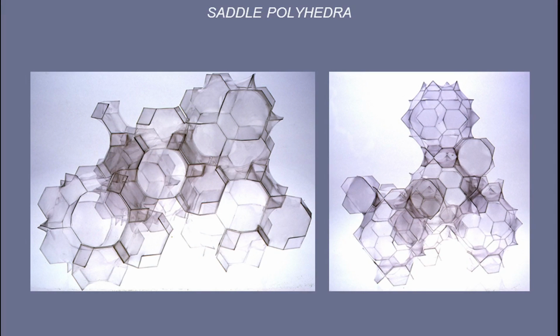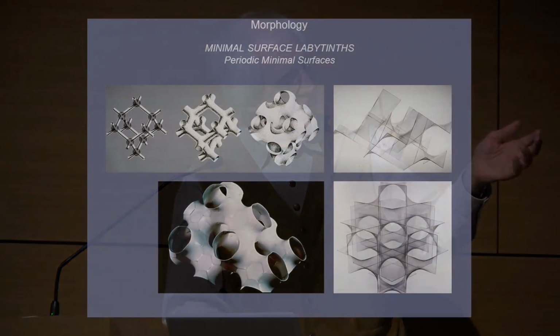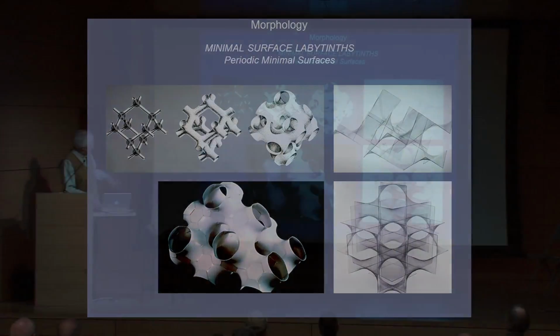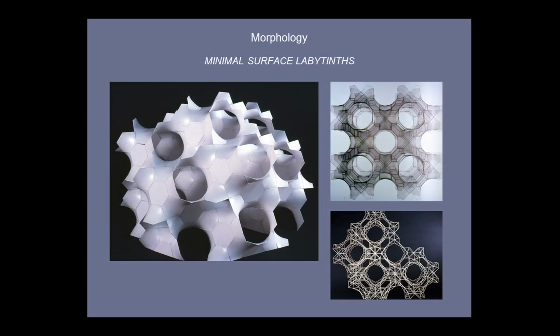And then that led to something which technically is called the periodic minimal surface, which starts with a saddle hexagon or quadrilateral and is rotated along each edge 180 degrees, so it has a smooth transition from one polygon to the other and creates these sponges or infinite labyrinths, whatever you want to call them. This particular one maps the diamond molecule. If you climb through this, you're going to be following the pattern of a diamond molecule.